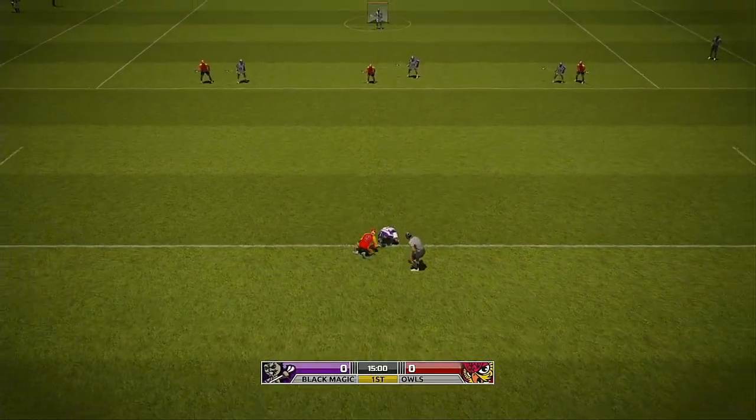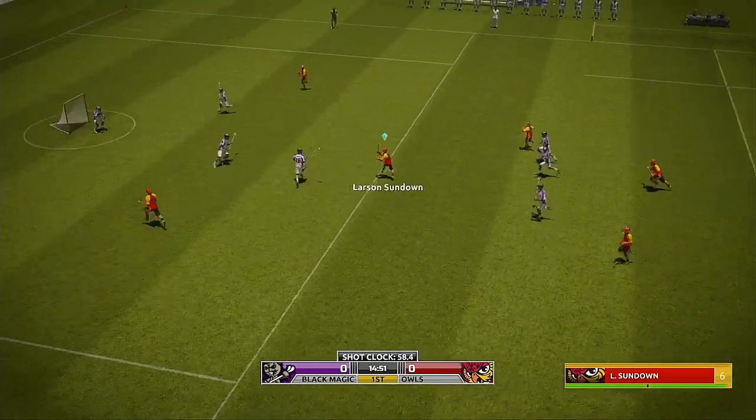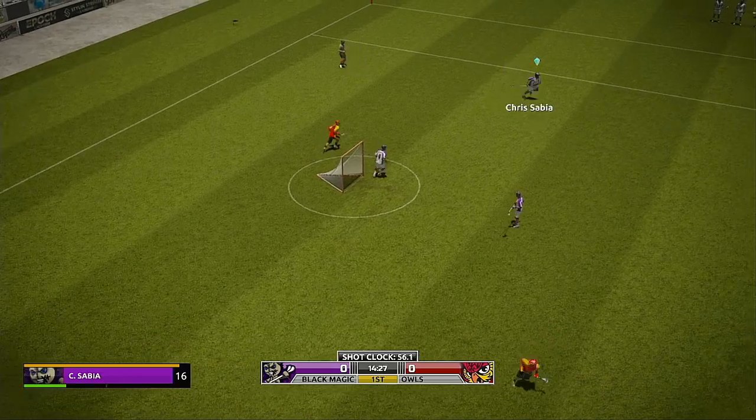Heads down at the face-off. Logan gets in first, and the home team have the advantage. Gets off the shot, saved by the goalie.